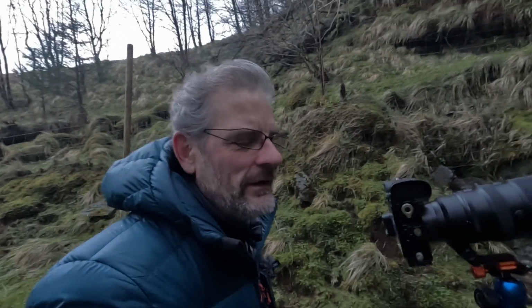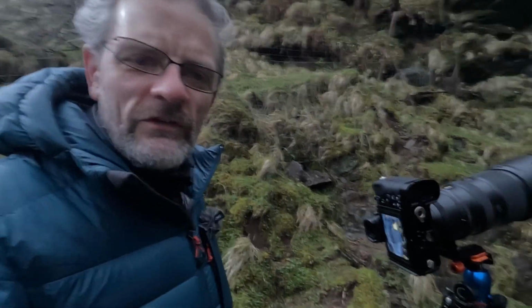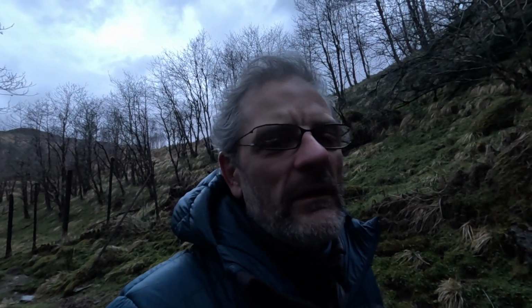I've backed off a little bit now, away from the spray, and just concentrating now with the 100 to 400 on the Z7ii. I'm picking out little areas of the fall to sort of give a more intimate scene of the flowing water, a little bit more majestic. It's definitely a lovely view.